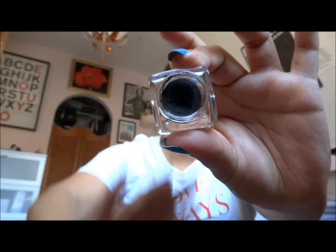Another e.l.f. item that I'm still working on is this e.l.f. cream eyeliner. It's in black. I have been working my way in the middle. I don't know if you can see this, it's so dark. In the middle, still haven't hit pan on this, so we will see. Doesn't smell bad. And I actually have one more of these in purple, I think.